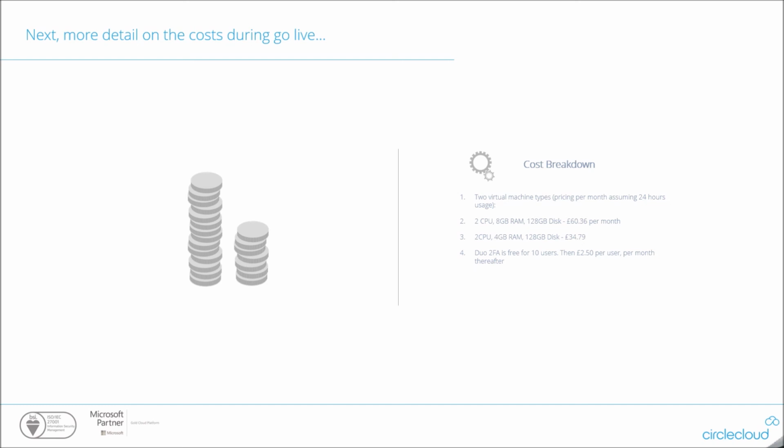only additional cost that you would incur is the 2-factor authentication solution that we would use. We actually use Duo if anyone's looking to implement this solution themselves or for any of their own customers. Duo's the sort of recommended 2-factor authentication for providing 2-factor authentication when logging onto a computer or to a remote server. That solution would basically cost £2.50 per user per month if you have more than 10 users, and you would only incur that on the 11th user and above.